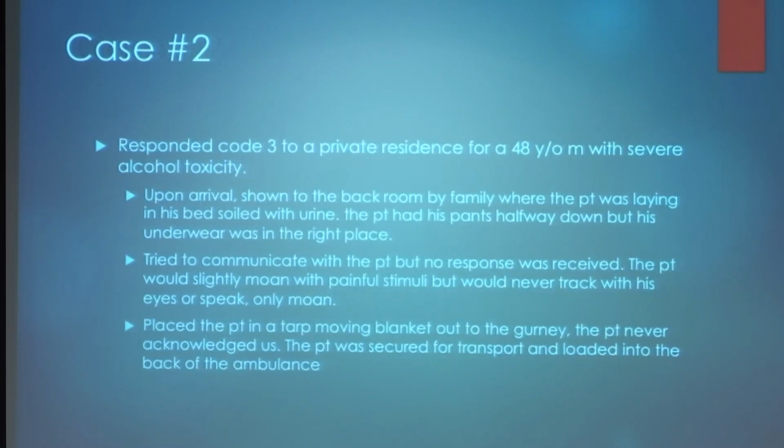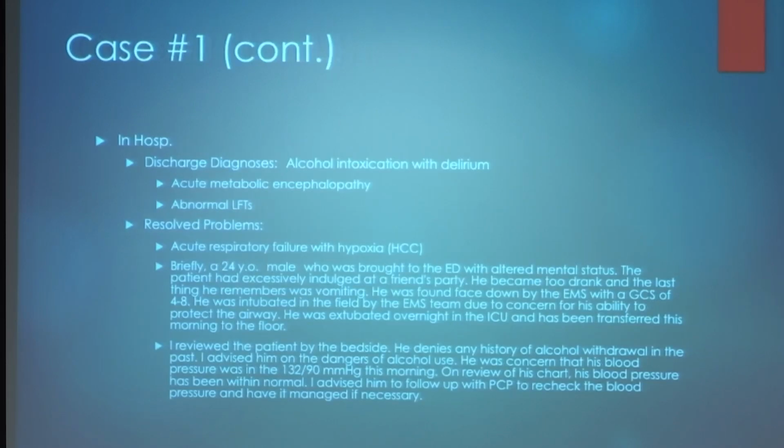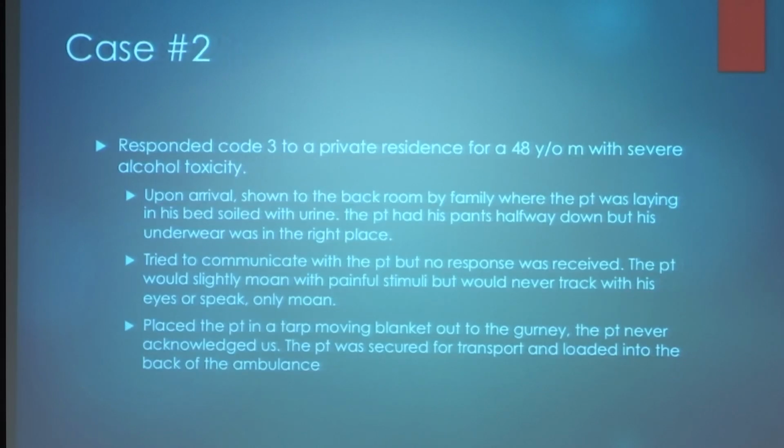So let's see if there's any other follow-up on this guy. So he basically woke up, was extubated, and went home to resume drinking. That was an editorial that was not in the follow-up.